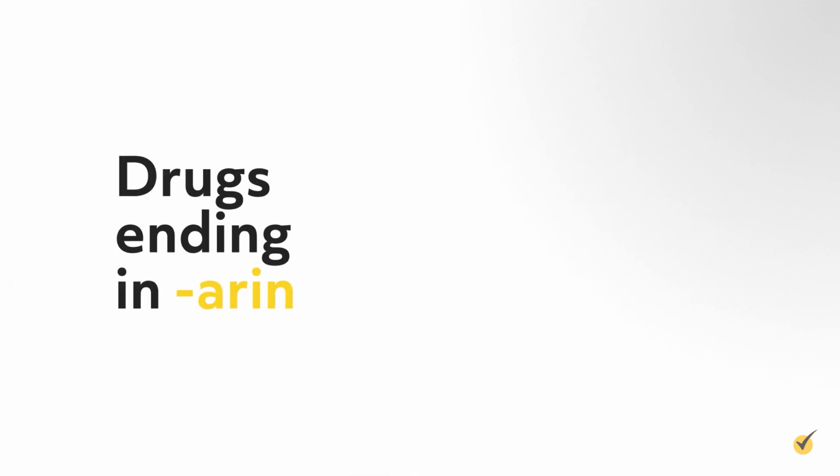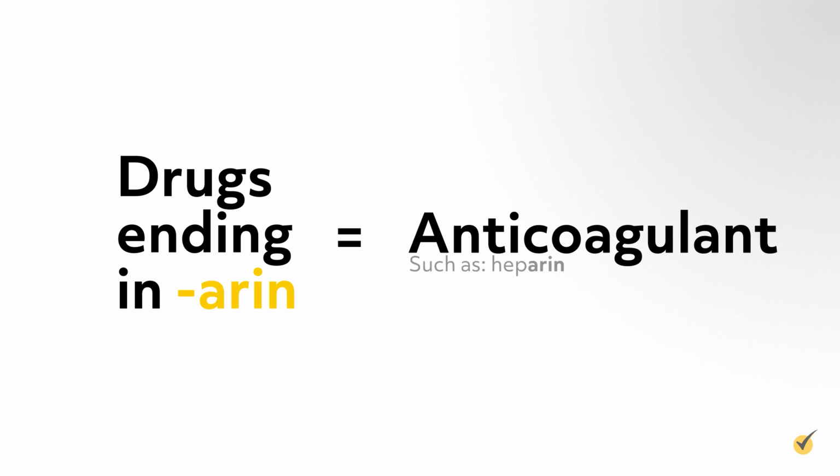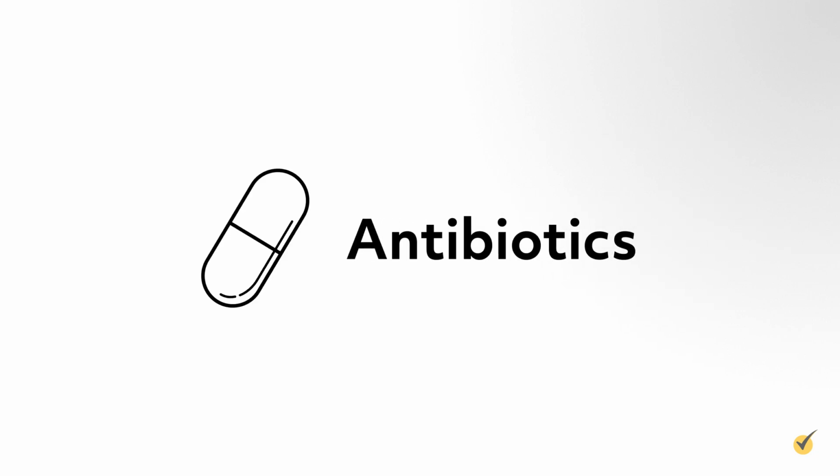If the medication ends with the suffix arin, it's most likely an anticoagulant, such as heparin or warfarin. Anticoagulants prevent blood coagulation or prolong the clotting time. Now let's take a look at some antibiotics.